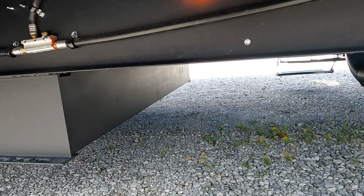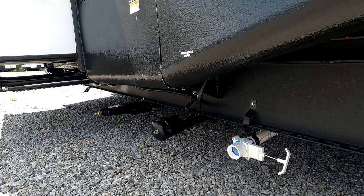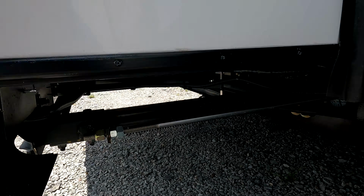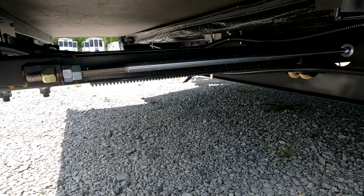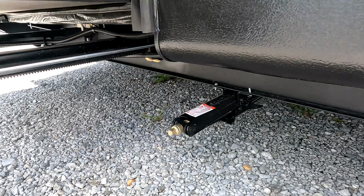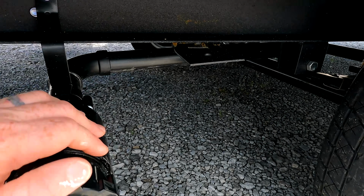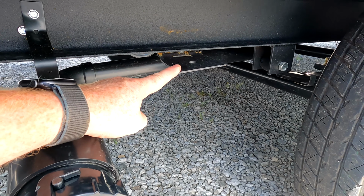All the slides in the coach are going to be rack and pinion slides, and those switches were located right inside the doorway there. The camper is going to be stabilized from 4 sets of these scissor jacks. And Wildwood is also giving you the added bonus of additional tie-down straps throughout the frame.